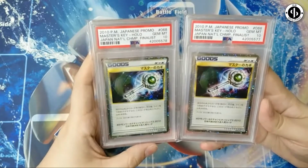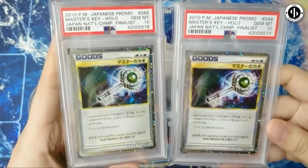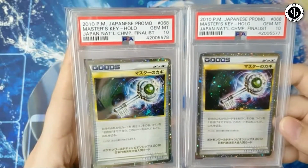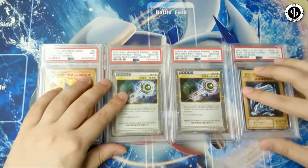The first of these is the Master Key prize card. There are only nearly 30 of these cards in existence, and they were handed out solely to competitors in the 2010 Pokemon World Championship. If you're lucky enough to get your hands on one, it could fetch you upward to 20 large.